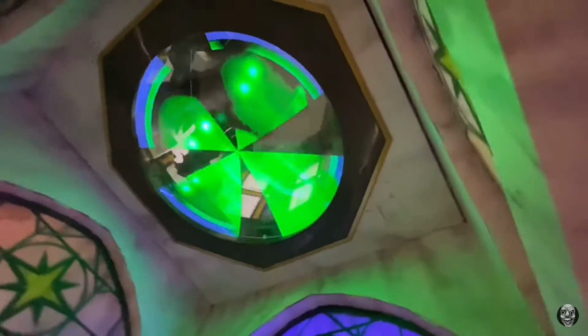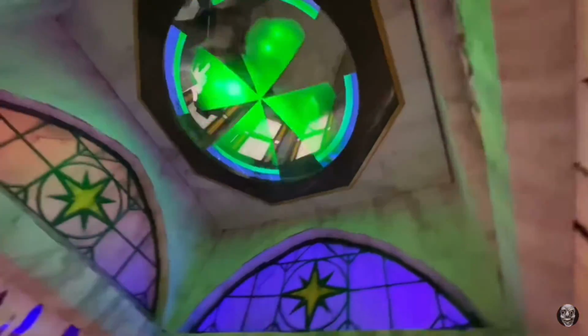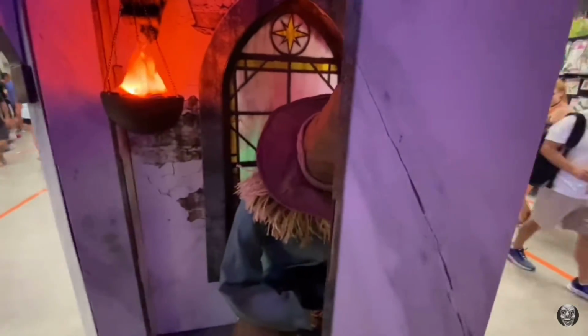There you have the hologram fan, which is returning from last year. And this definitely reminds me of what they do in the Haunted Mansion in Disney World, how at the end of the ride you look up. And they definitely mimic that for sure here. There you have Dagger Mike, which is huge in person, as you could see. There you get another look at all the detailing in here.